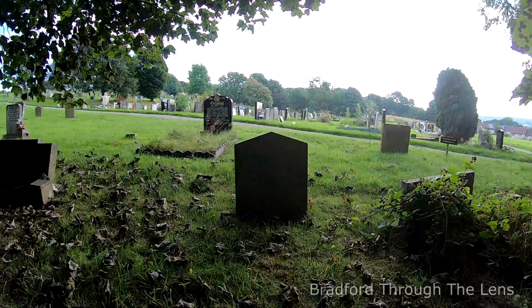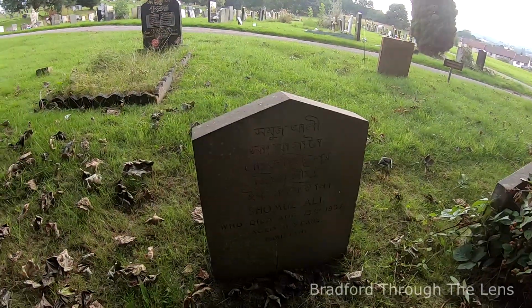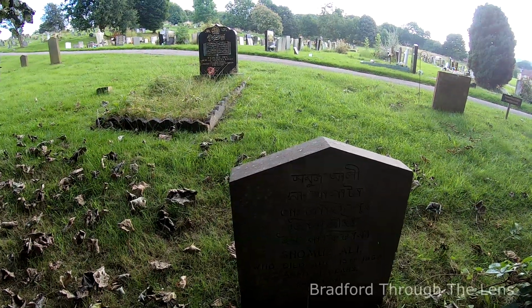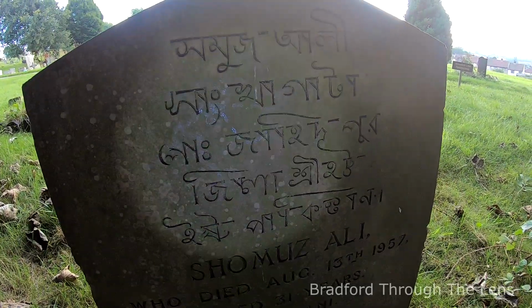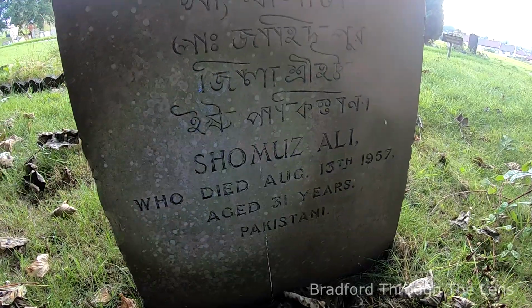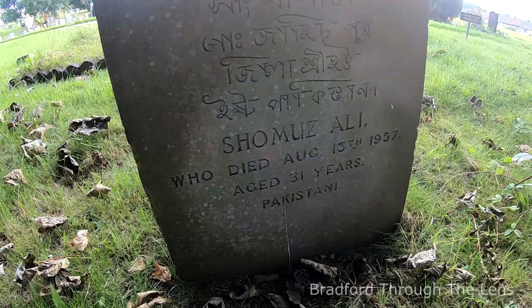Possibly again this may be somebody from what is now known as Bangladesh. Obviously that part of the world in those days was known as Pakistan. The script seems to be similar to what we've seen. Only 31 years old. Young person. Again, a very modest grave.